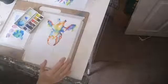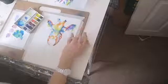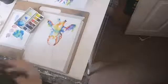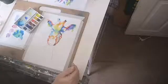There we go. You know what really looks good in this is doing a giraffe. Another way you could do it, that I want to do actually, is just do lots of colours wet in wet all over the page with no particular outline, no shape, just a plain blank paper, and do all these colours. And then use Indian ink to draw the giraffe so the colours come through the stripes. I think that would be pretty cool.